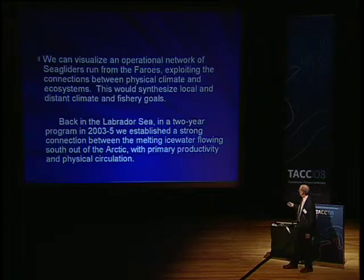So we can visualize an operational network of sea gliders run from the Faroes, exploiting the connections between physical climate and ecosystems. This would synthesize local and distant climate and fishery goals. And if I've got, do I have 5 more minutes?